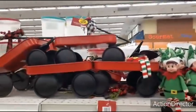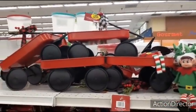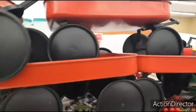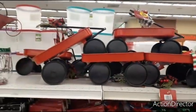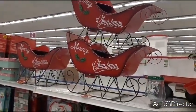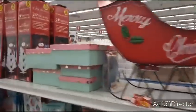Also, here are these rickety wagons for $7.99. I kid you not, these are so rickety, the wheel, I mean, maybe $3.99, maybe $3.99, but no. All right, these are also $19.99. They do light up. Not really feeling the need for them. Let's take a look at what these are.